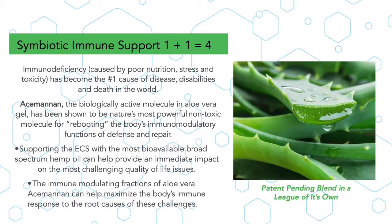Ace-mannan is the biologically active molecule in aloe vera that is shown to be nature's most powerful non-toxic molecule for supporting proper immune function. So what you're getting is two different mechanisms of action, both the endocannabinoid influence of regulation and ace-mannan's immunomodulating effect that comes from macrophage activation. The combination of those two accomplishes this.